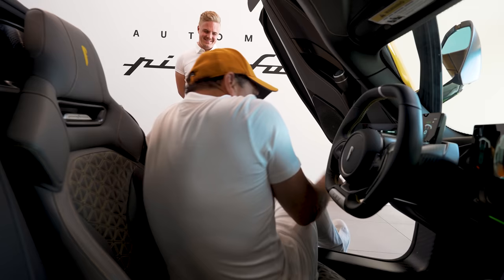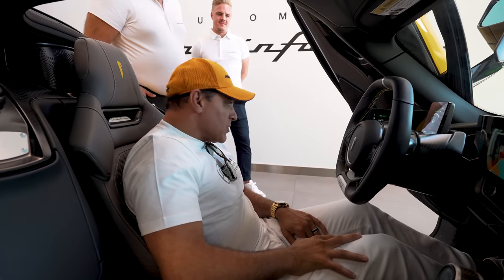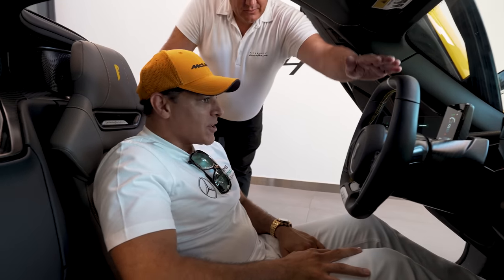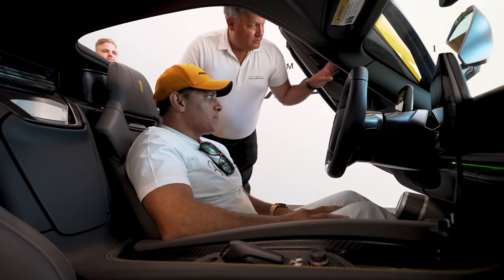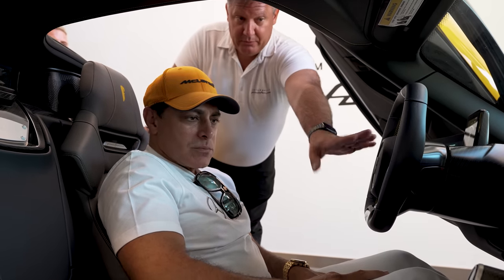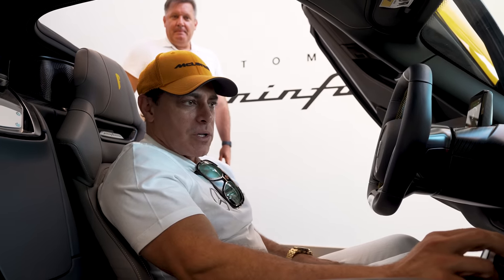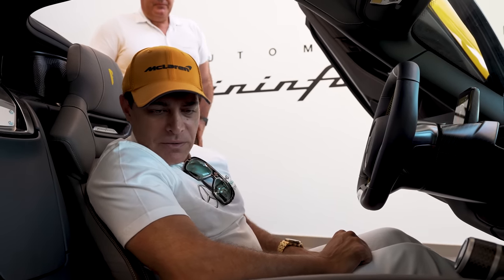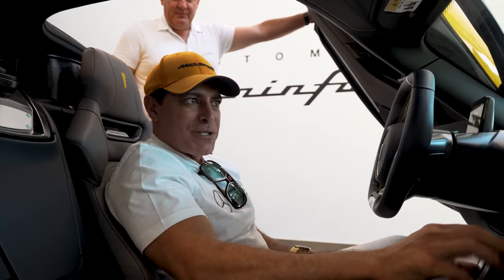All right. Oh, pretty easy to get into. Very driver-centric, as you can see. The screens are where you change your mirrors and everything, and the driving modes are here, so when the door is closed, it's right here for you, and the park, reverse, neutral, drive is over there. Beautiful, I like it. Reminds you very much of the Rimac Nevera. I was going to just say that. This knob especially, the driving mode knob.